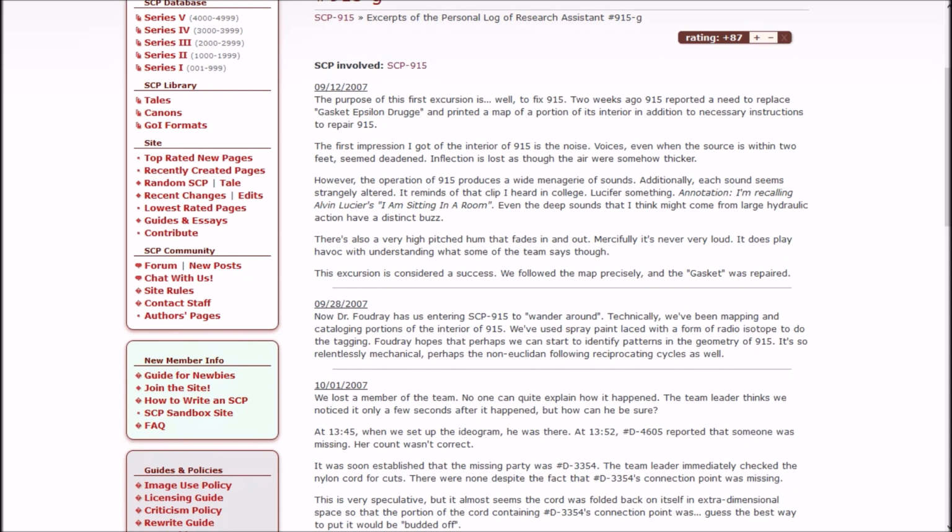The first impression I got of the interior of 915 is the noise. Voices, even when the source is within 2 feet, seem deadened. Inflection is lost as though the air were somehow thicker. However, the operation of 915 produces a wide menagerie of sounds. Additionally, each sound seems altered. It reminds me of that clip I heard in college, Lucifer something. Annotation: I'm recalling Alvin Lucier's I Am Sitting in a Room.